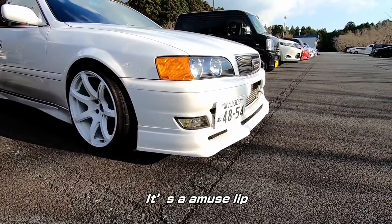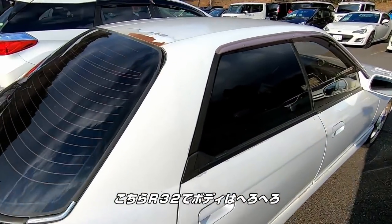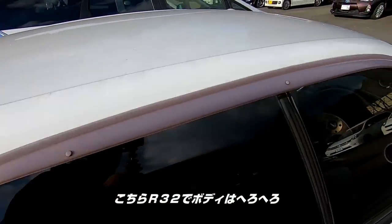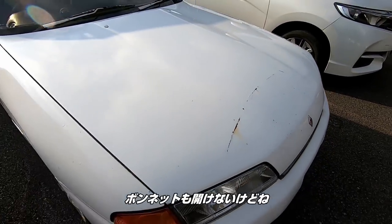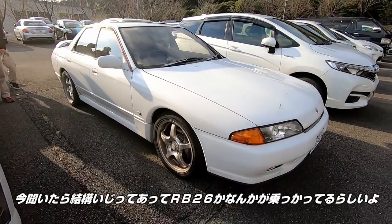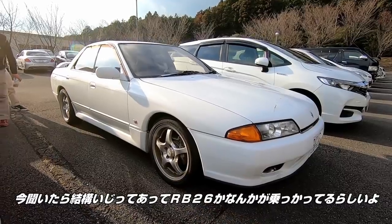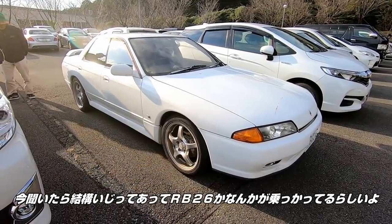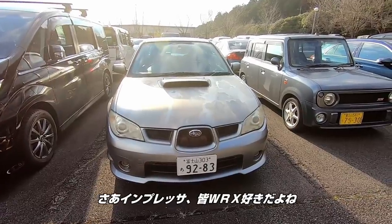This is the R32. I mean, it's got some, you know, body. I mean, it's an old car. It's not like I'm gonna pop the hood or anything, but I guess there's a lot done to it. And he was talking about this probably has like an RB26 or something in it, so that's pretty crazy. Alright, so you got a WRX.